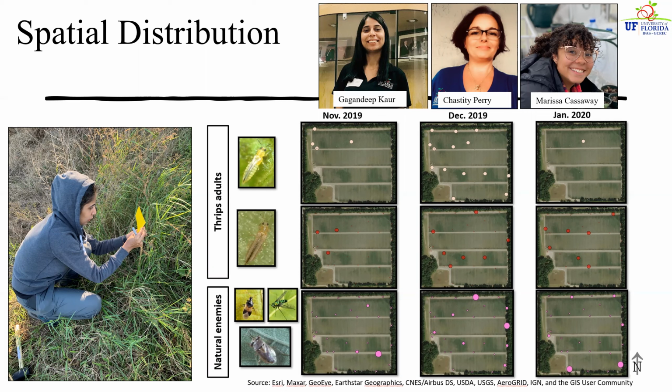So here is a picture of maps from one single field that was sampled between November 2019 to January 2020. And the top layer of maps shows the chili thrips populations. The middle maps show western flower thrips populations. And the lowest layer of maps shows the natural enemy populations.